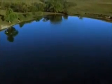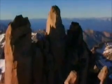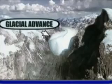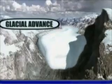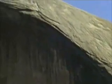Glaciers helped form the lakes and rich soil of the American Midwest, the fjords and peaks of Patagonia, and Yosemite Valley in California. Here, the glacier bulldozed its way through the mountains, carved out a U-shaped valley, and left behind sheer cliffs like Half Dome.